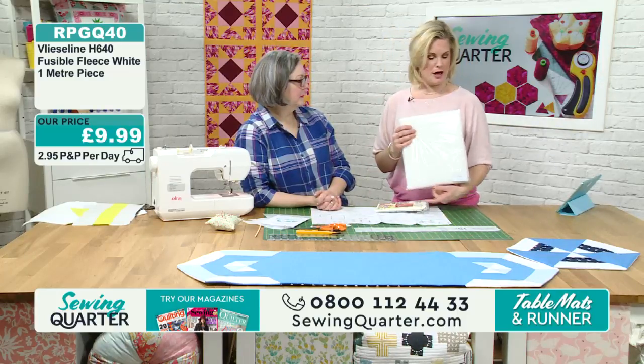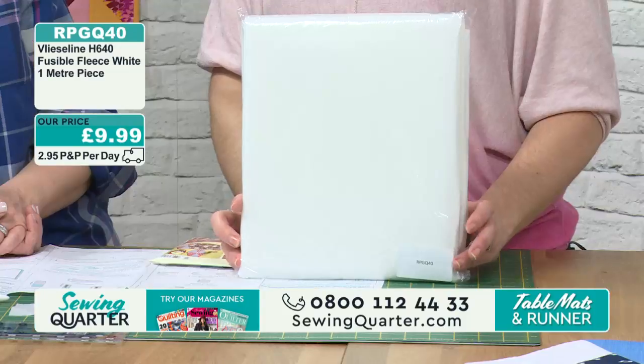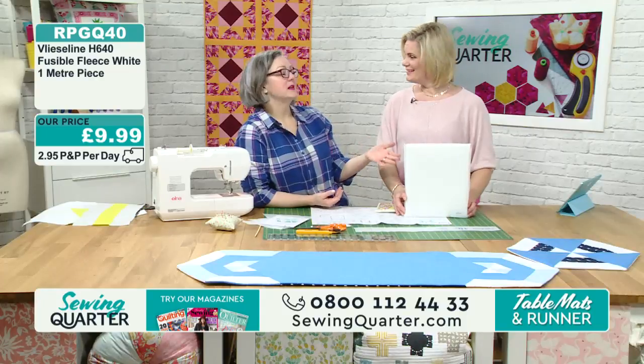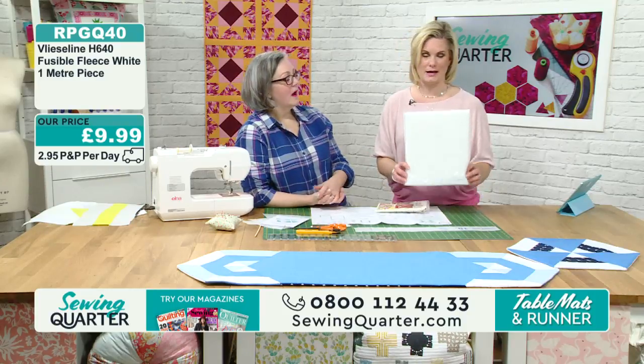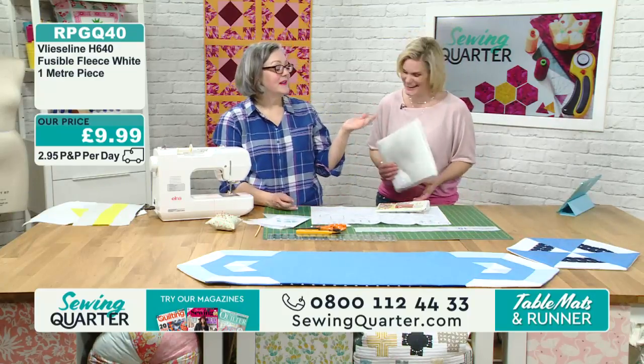Ta-da! It's just the perfect weight, isn't it? Perfect and fusible and great. It really is brilliant. So you can use fusible fleece or you can use the ordinary fleece, whatever you like. But fusible is really easy. And if you don't use the fusible, then you can use the other one as well. I'm just laughing because only people who sew can get excited by what looks like just a square of white. But fusible fleece is so easy.